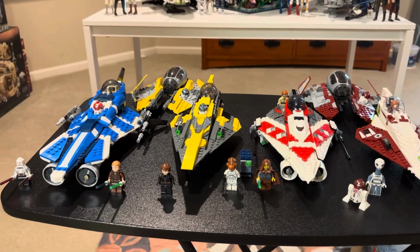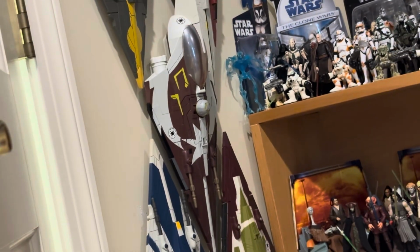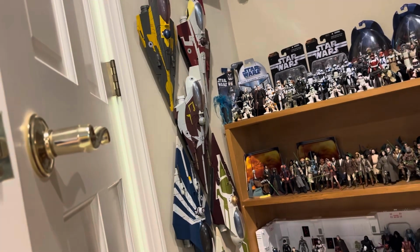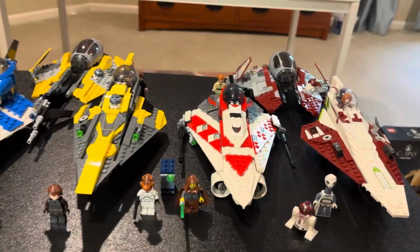She has a pretty cool color scheme. I do have her 3.75-inch one right in the middle there with her little star. That would be really cool if they made that in LEGO, but I do feel like it would be a little bit hard to get that star design down. But either way, guys, I love them.